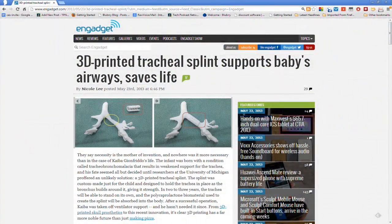3D printing can be used for a lot of things, and it's been recently used on the medical side. Of course, we've probably all heard about 3D printing used to make a gun, but 3D printing has been used to make a trachea splint to support a baby's airway. This is really incredible. There was a baby by the name of Kaiba. The infant was born with a condition called, I'm not even going to try to read this, tracheobronchomalacia, that results in weakened support of the trachea, and basically the baby's fate was not good.